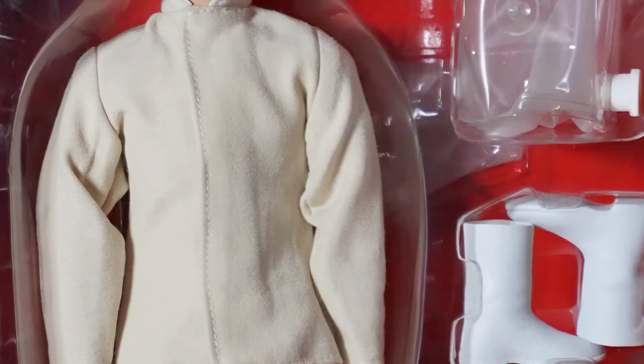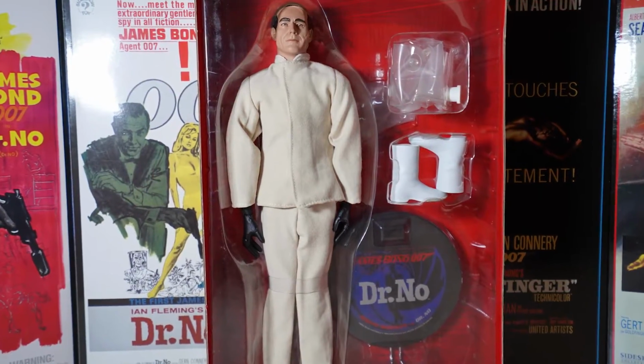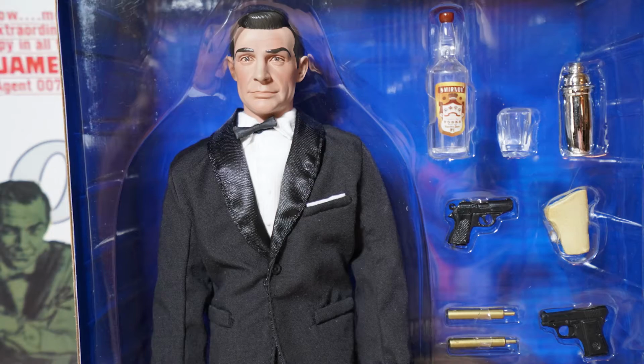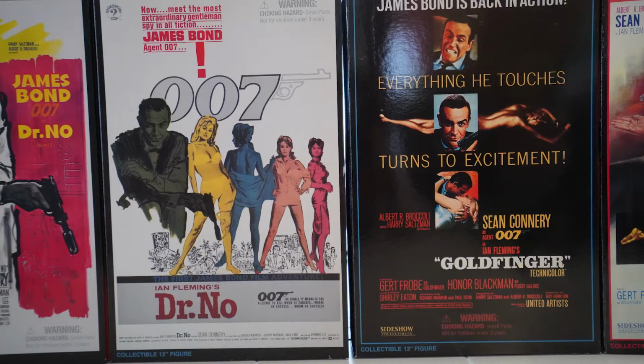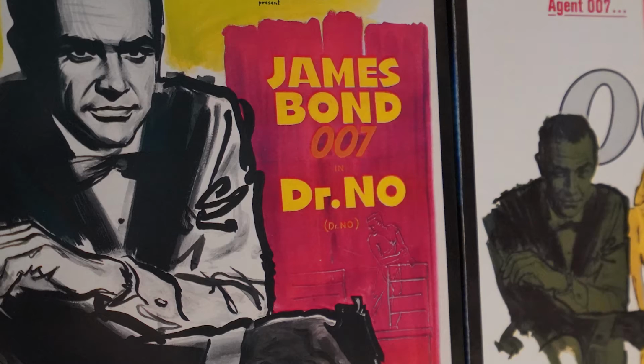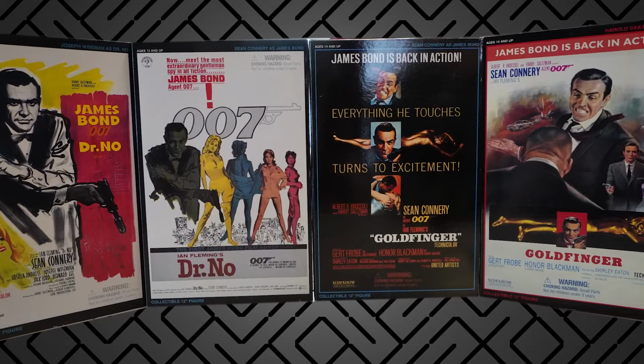Not all of them, but you have Sean Connery from Dr. No in front of us. They made different versions of him. They have the villains. What's good about these is you get a 12-inch figure with cloth clothing, accessories, and the box and the packaging is excellent. It's fantastic. The covers on each box are almost like exact replicas of the movie posters at that time. Right, for each of the films.